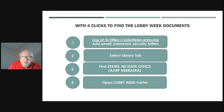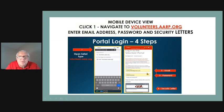So let me give you some more details. Here I am on my iPhone, I'm in Safari, and I entered volunteers with an S dot aarp.org. You can see that with number 1. Then in the next screen, I enter my email, my password, and the 3 security letters. At this time, I entered GGZ, and I press enter.